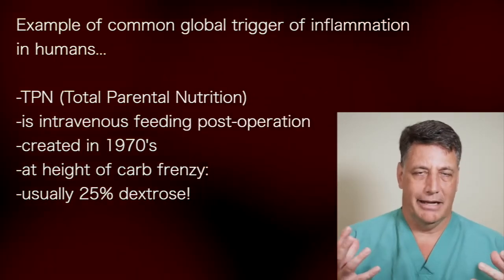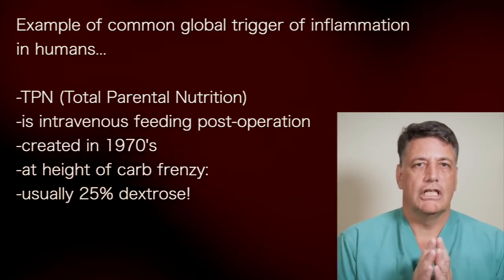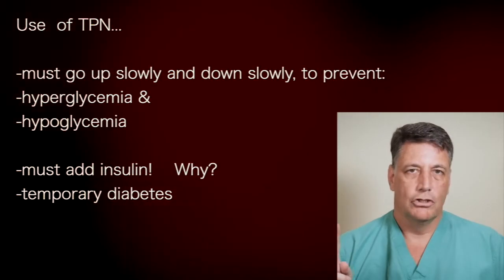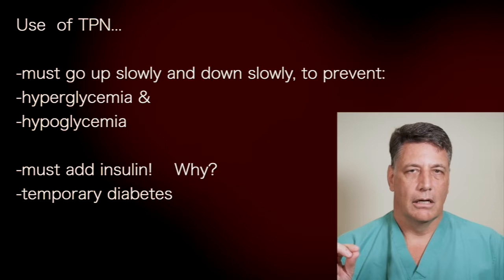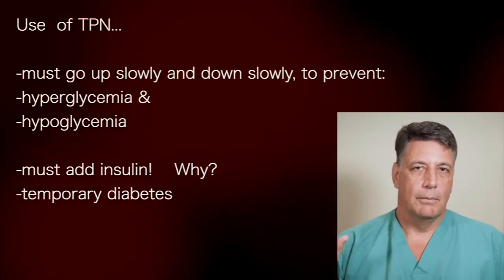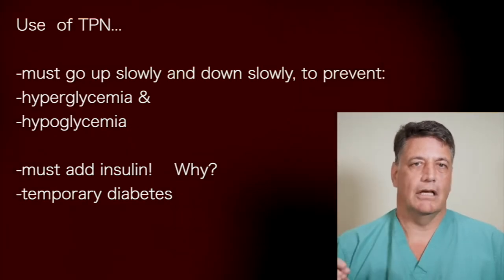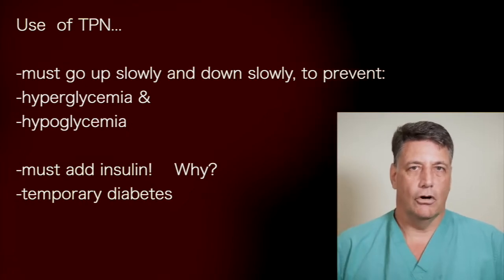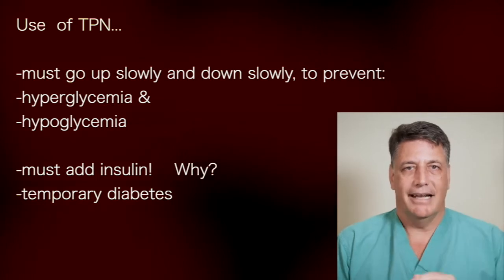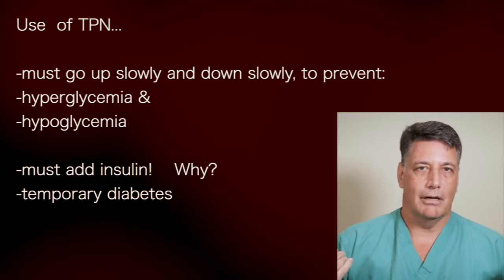As we created TPN, the mindset was that the dominant source of energy for the human body, usually 25% concentration of dextrose in TPN, there were two very important things that we did. Number one, when you go up, you have to go up slowly and you have to come down slowly, because people can get hyperglycemic when you give it too quickly and hypoglycemic if you stop it right away. Their blood sugar drops too low. Because almost always when you give TPN with 25% dextrose, you have to add in insulin. Why? Because you made them into an insulin-dependent diabetic by infusing that amount of sugar.